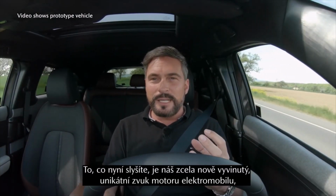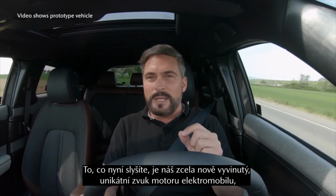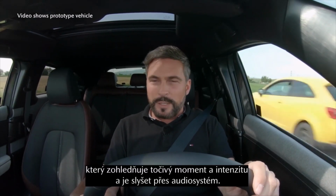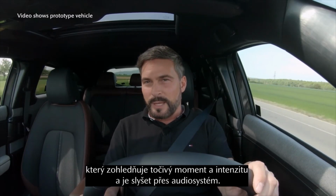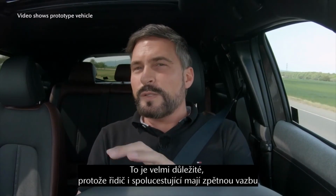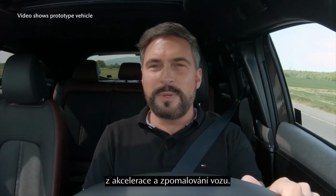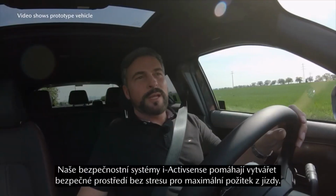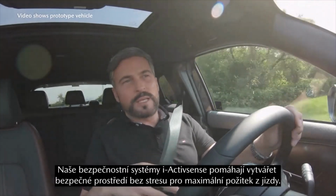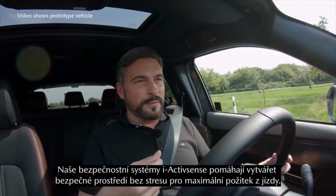What you now hear is our completely newly developed, unique electric vehicle engine sound, which mirrors the delivered torque and intensity through the audio system. And that's really important because by this the driver, but also the passengers, get feedback about the acceleration and deceleration behavior of the vehicle. Our range of i-Activsense systems helps us to create a stress-free and safe environment to experience joyful driving.